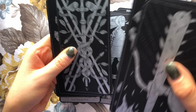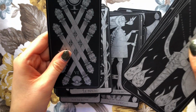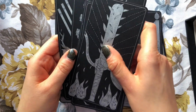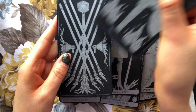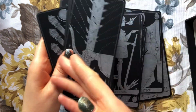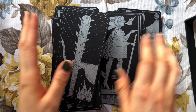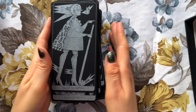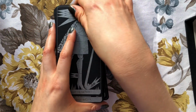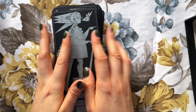So it's like Marseille style. Like the pips are placed in a Marseille placing, but it's very modern, right? Like it has other types of things. But the ones go like this. The swords are curved, and then you have the pentacles, the cups. I will show this deck more thoroughly in another video, but this is the most luxurious, fancy, gorgeous, stunning deck I own, and I'm so glad that I have it.